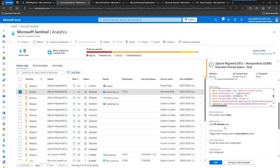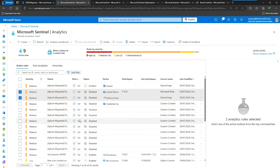So if you need to make any changes, for example, like interval or even thresholds, you could make the changes. Otherwise, if you are happy with that, you can just enable them, and then the rule will run as the active rule in your environment. So that's for the first requirement, right? To accelerate the rule migration.